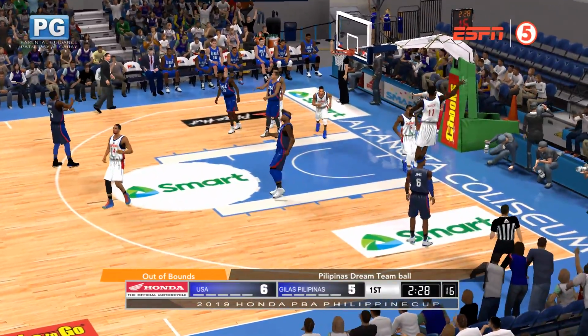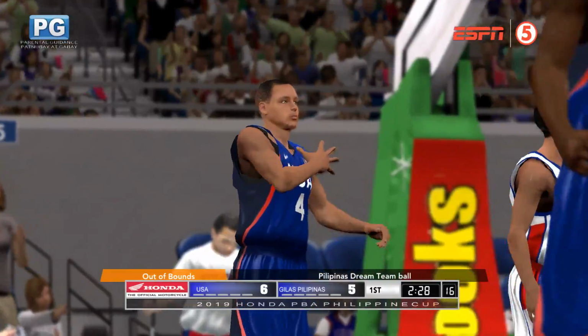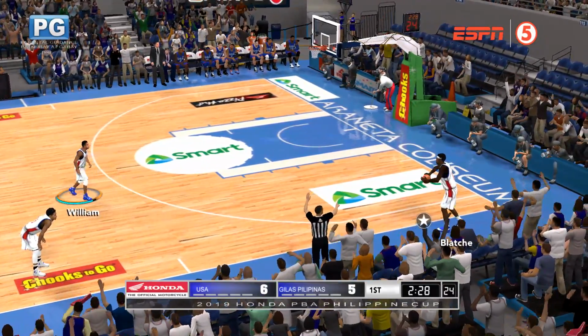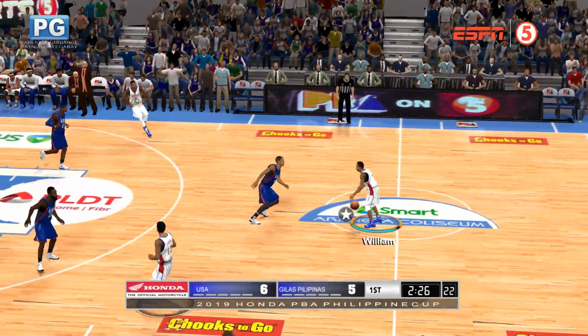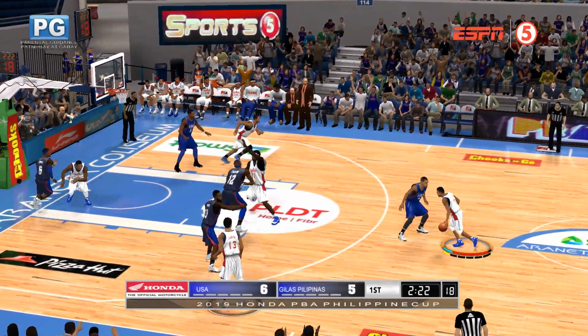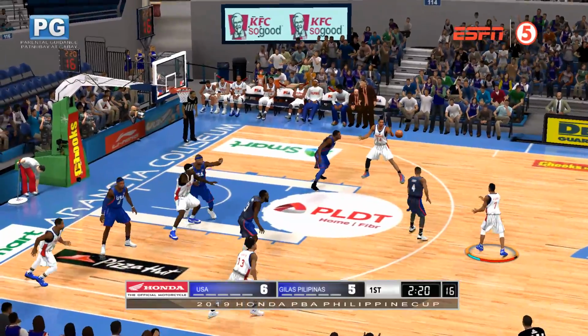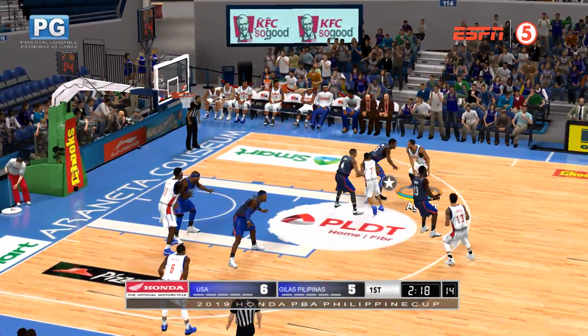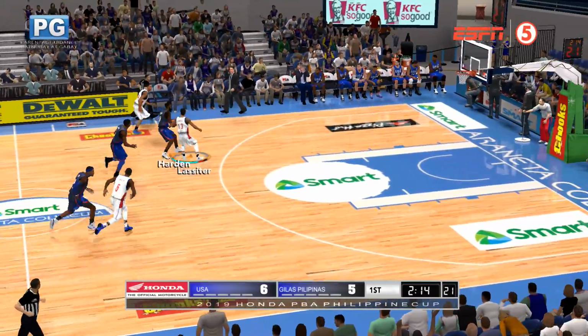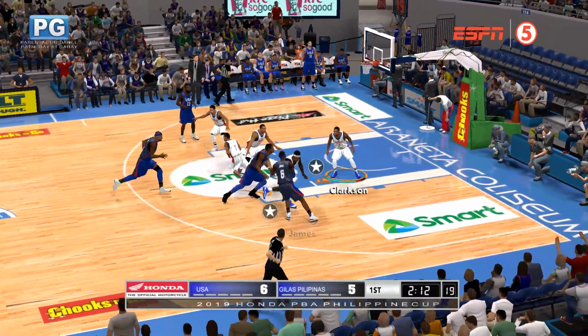There's the dish to LeBron, and there's the turnover. Pass going out of bounds. Way too loose on that inbounds pass. And here's Blotch. Number 7, guarded by Curry. Passes to Aguilar. They get a hand on it. And they're running. Harden dishes to Durant.